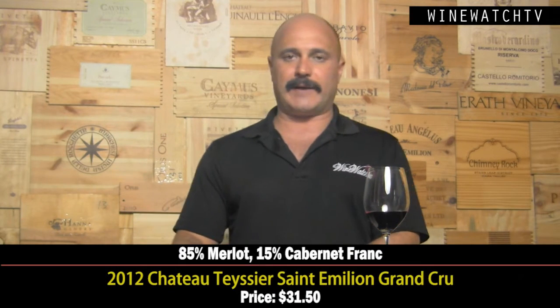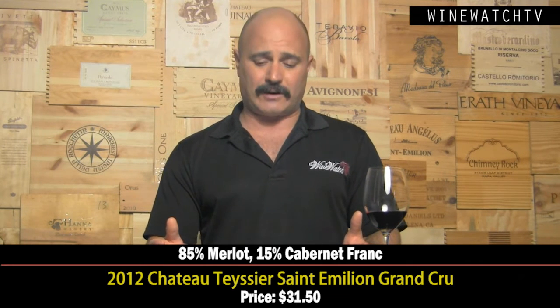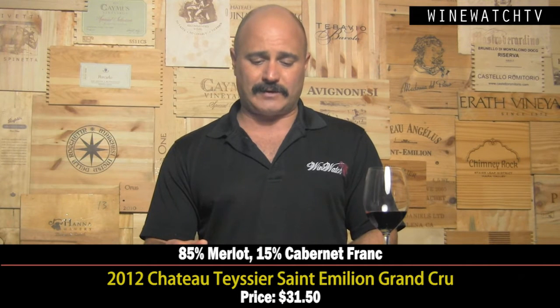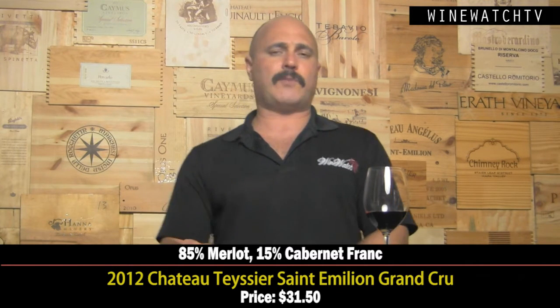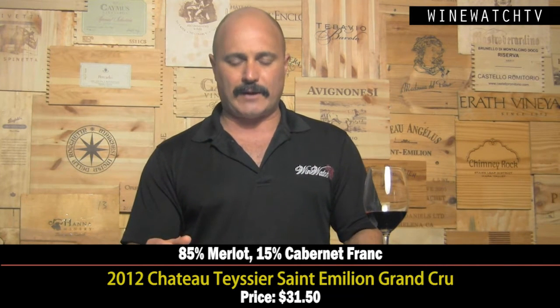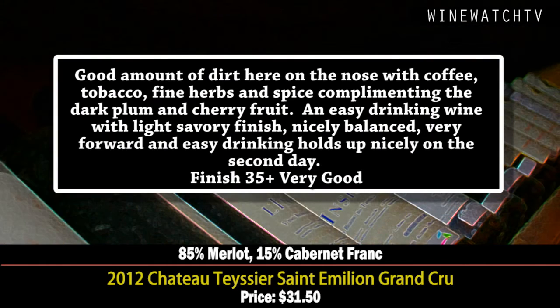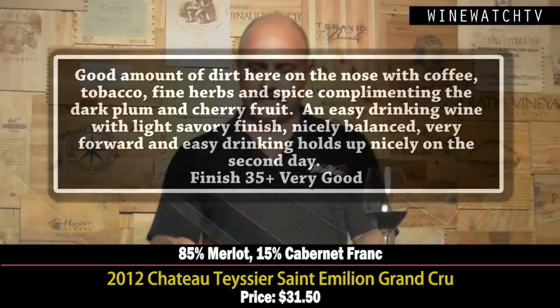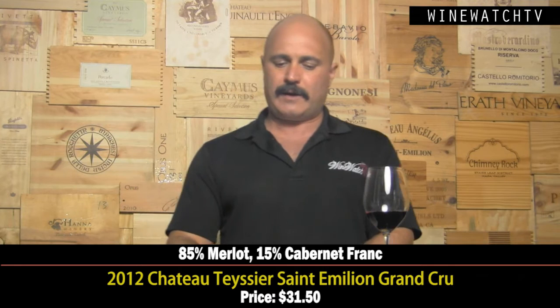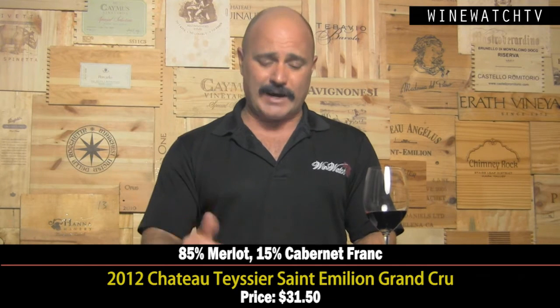The Teyssier, a blend of 85% Merlot and 15% Cabernet Sauvignon. They claim to have the largest number of hectares in the Grand Cru designation in Saint Emilion. This is a very big property. They very well might. And the 2012 vintage, a more charming year from Bordeaux. Not a blockbuster, but a lot of forward fruit, really nice round tannins, very easy drinking wines, as this one is here. That's got a good amount of dirt on the nose, a little coffee, tobacco, fine herbs, and some nice spice complementing that plum and cherry fruit. An easy drinking wine, like I said, with a savory finish, really nice balance, and holding up nicely on the second day. I raised my score up a little bit to very good, and at $31.50, we still would like to see a little more value, a little better price quality to value ratio in these two wines.